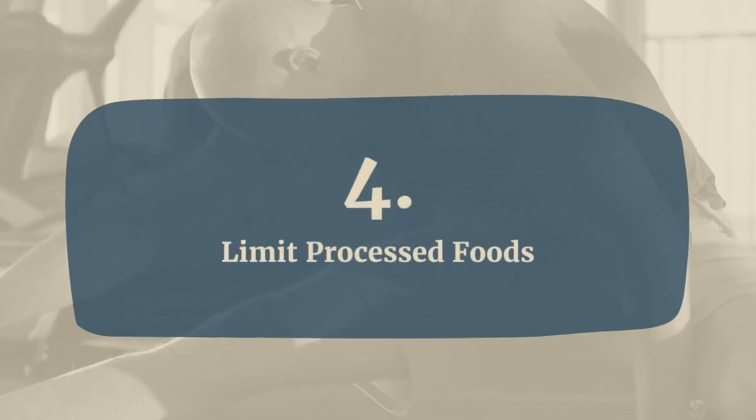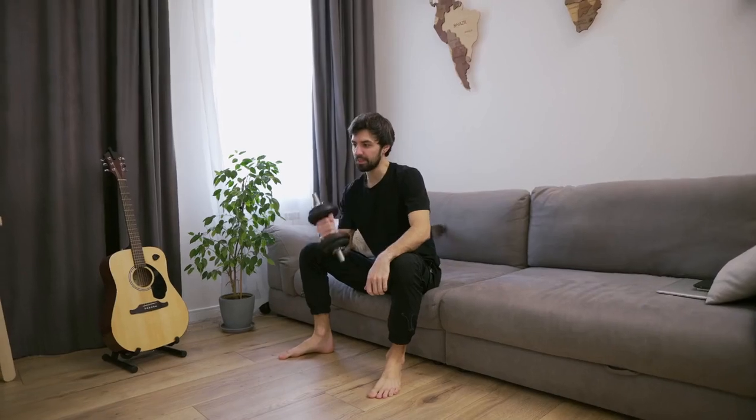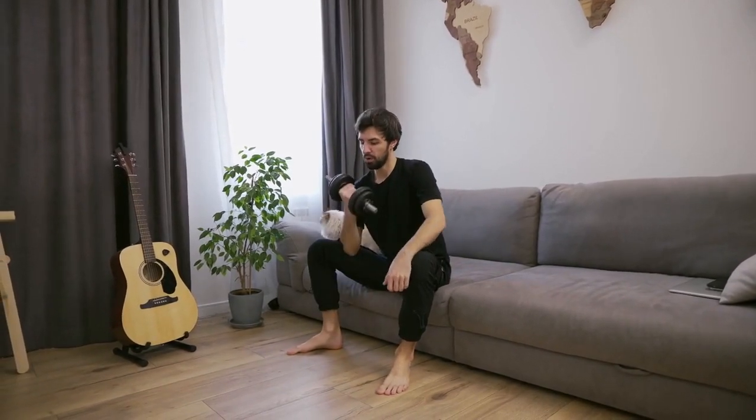4. Limit processed foods. Processed foods can mess with your gut's balance. Try to eat whole, unprocessed foods as much as possible. Your gut will thank you.